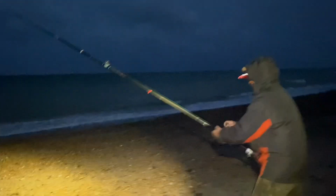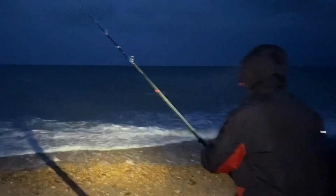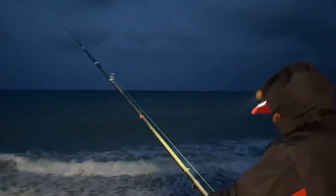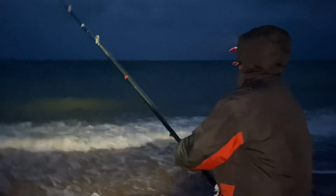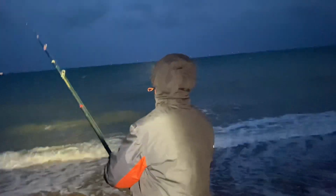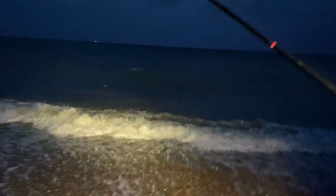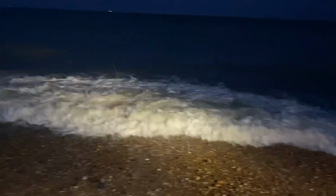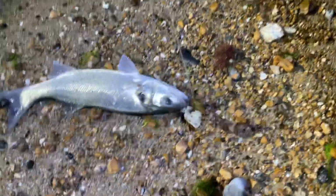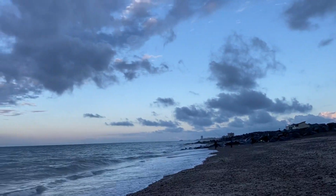Guys, we just had a bite. It is now currently Monday morning. The wind was horrendous most of the night, but it's finally stopped about an hour ago, was it, Gar? And we just managed, hopefully, a fish coming up here now, guys. There we go, a bass. Nice. Bass. There we go. Boom. Good morning.